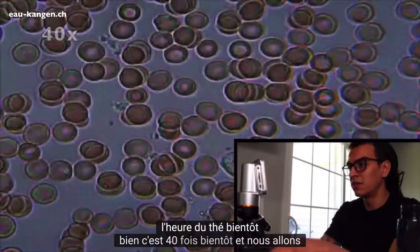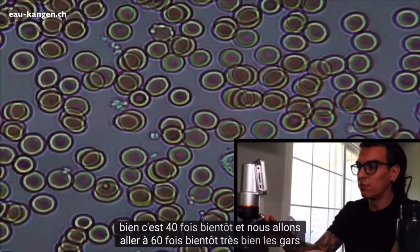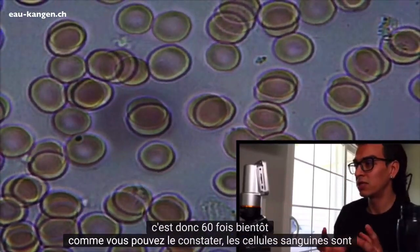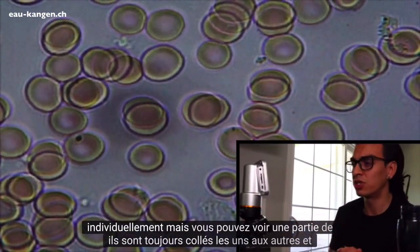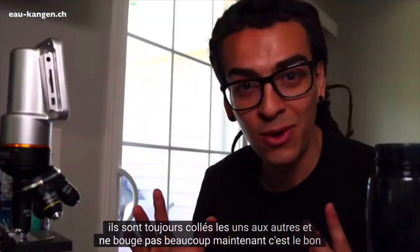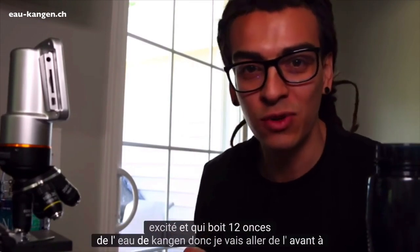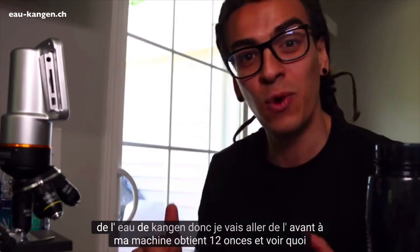All right, that's 40 times zoom, and let's go to 60 times zoom. All right guys, so this is a 60 times zoom. As you can tell, the blood cells are individual, but you can see some of them are still stuck to each other and not moving much. So now this is the good part, and this is where I get really excited, and that is drinking 12 ounces of Kangen water. So I'm gonna go ahead to my machine, get 12 ounces and see what happens after 10 minutes.